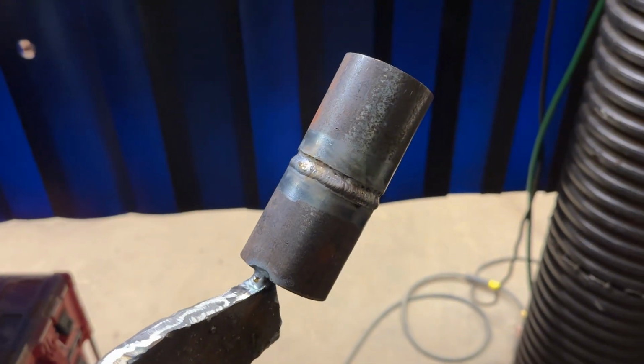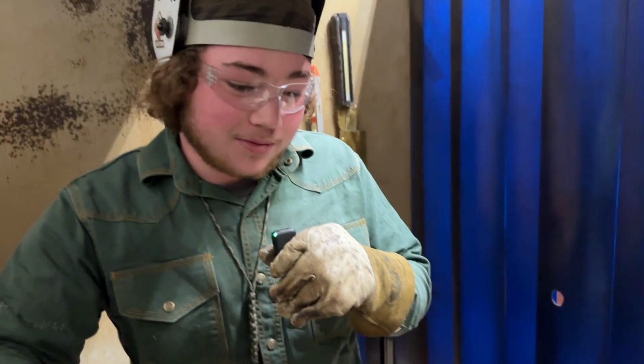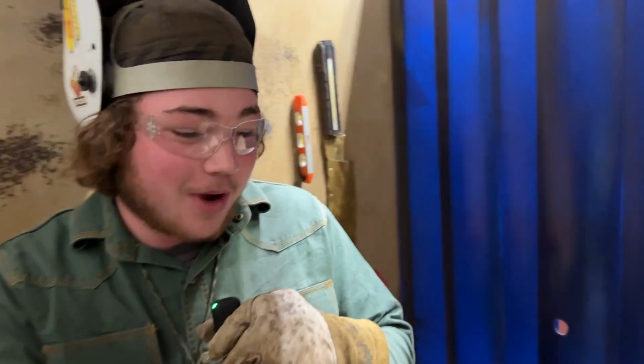Anything like that. Did the root go in well? Yeah, root went in pretty well. Almost sucked it back too far with my hot pass. It's getting real hot, but it's working out, so.